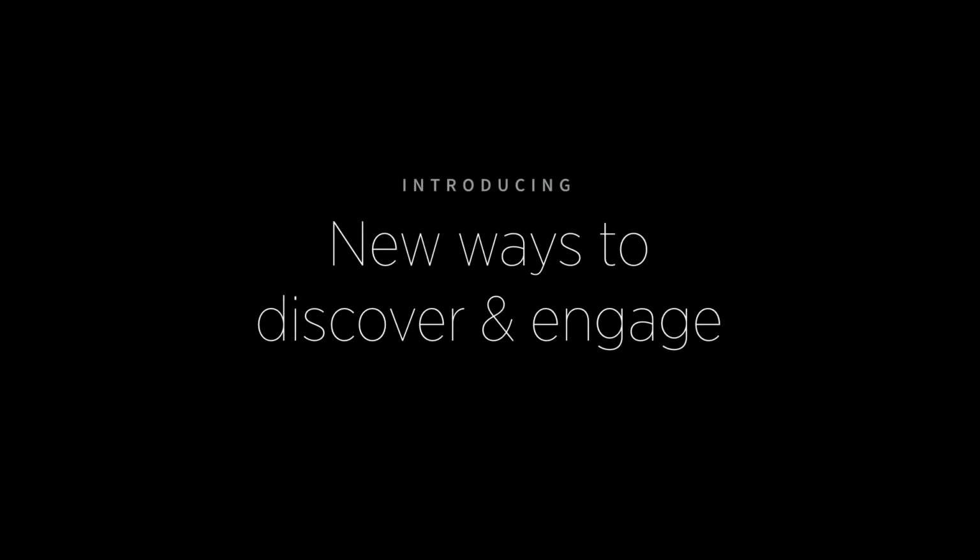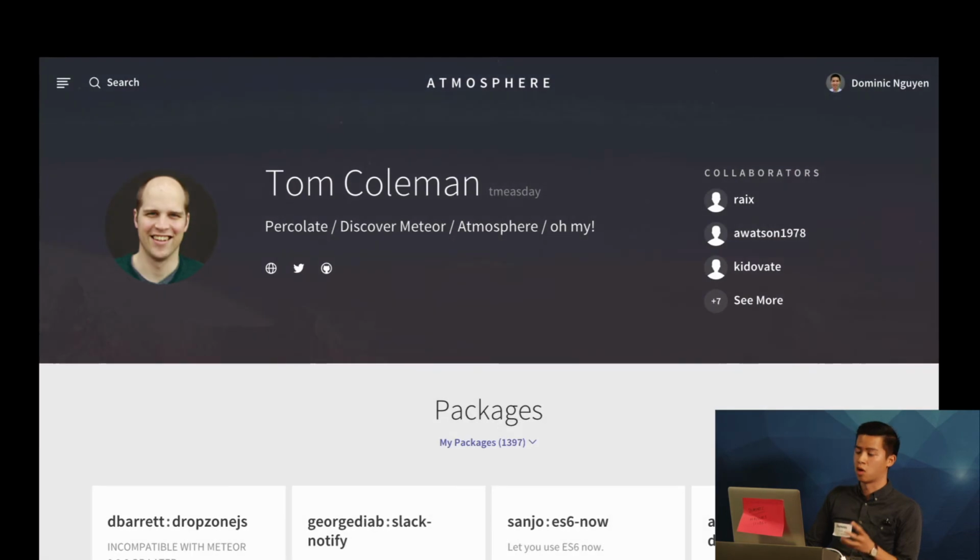Today, I want to talk to you guys about new ways to discover and engage on Atmosphere, something that I'm really excited to be releasing next week. The first and primary feature that's going into this release is putting a face to folks' names, which is adding a profile page where you can see all of the packages from any author in the Meteor ecosystem.